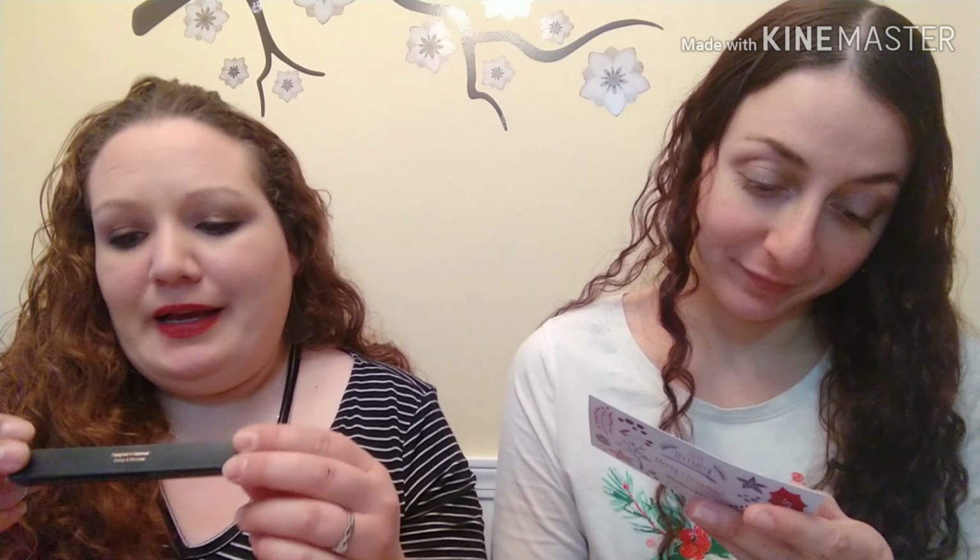Alright, next in my bag I have a lipstick from Laritzi Cosmetics, $20, in the shade Gala. If I can open it. What is going on here with my hair? Oh my gosh. This is what it looks like.